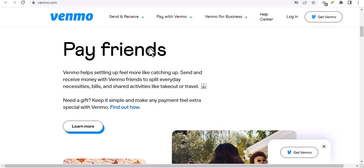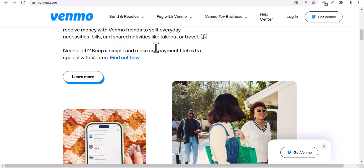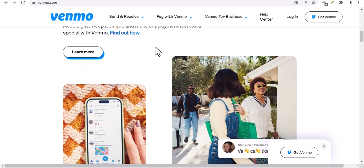How long does it actually take for Venmo to cash a check? The answer is, it depends. There are a few factors that can affect the processing time, including the type of check. Personal checks and business checks are processed at different speeds. The amount of the check. Larger checks may take longer to process. Your verification status. If you haven't verified your identity with Venmo, your check may take longer to process.